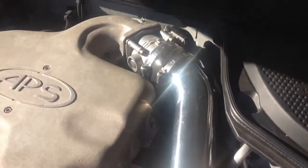Got our blow-off valve, charge pipe, all that stuff. Now, moving on to the subtleties of the interior. I mean, you can look at the seats. They're about as brand new as they can be. You know, no wear in the seats at all.